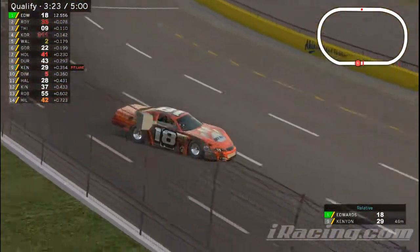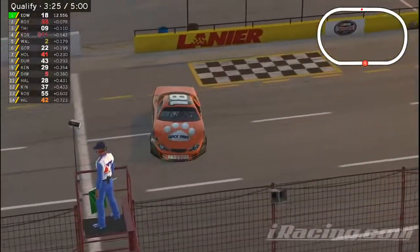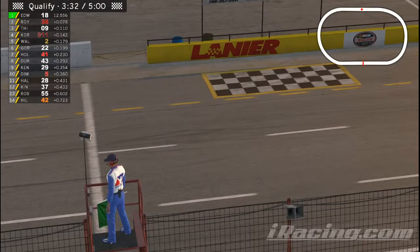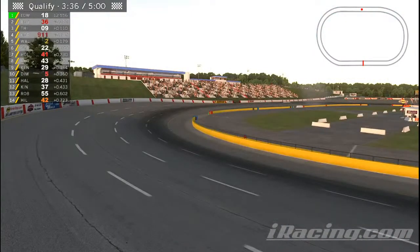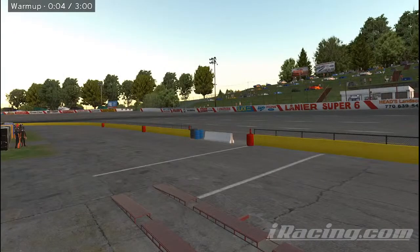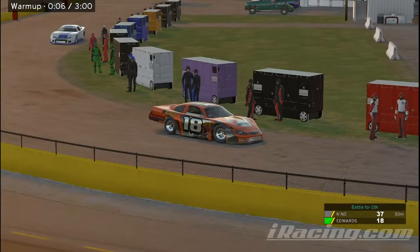So that's why we're seeing a couple of guys out there now. There's Austin Edwards. Oh, and he, well, not sure what's happening there, but he might have been trying to improve. And looks like now they have the checkered flag out, so I guess race control has ended that session. And now the cars will grid up for their warm-up, 3 minutes of warm-up here.